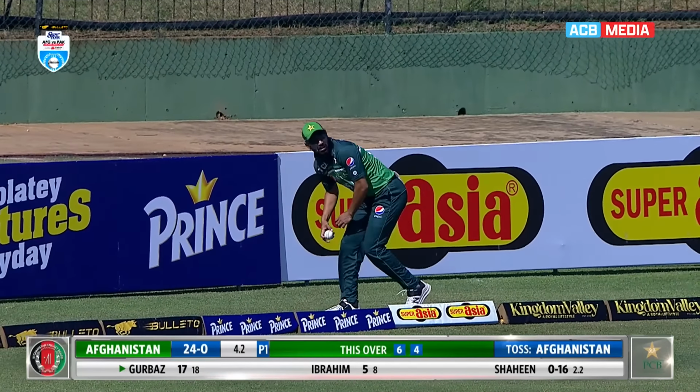Once again, Mohammad Nabi giving too much room. That's too short, too wide. That's the arm ball that he tried to bowl to Babar Azam, and he was on to it. He will not miss it for the world. The caliber that Babar Azam has, he'll smash this 10 out of 10 times to the boundary. So two boundaries in this over for Pakistan.